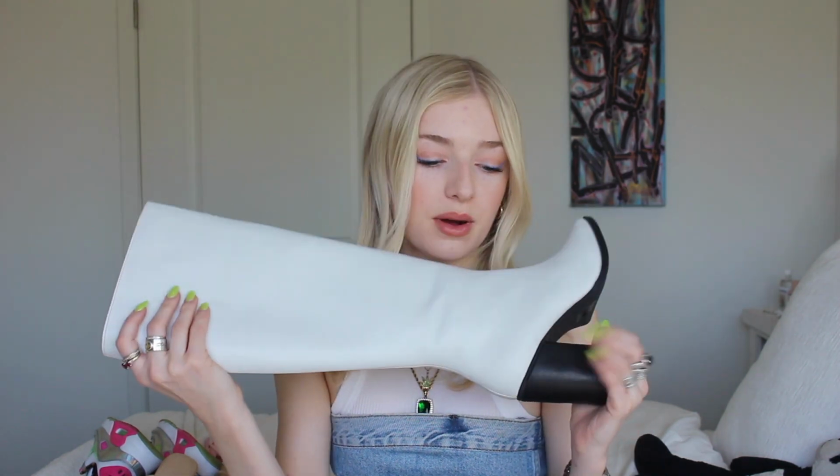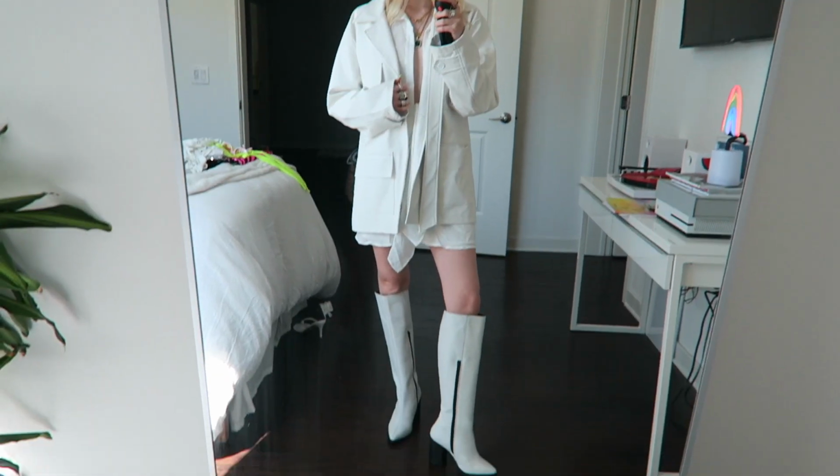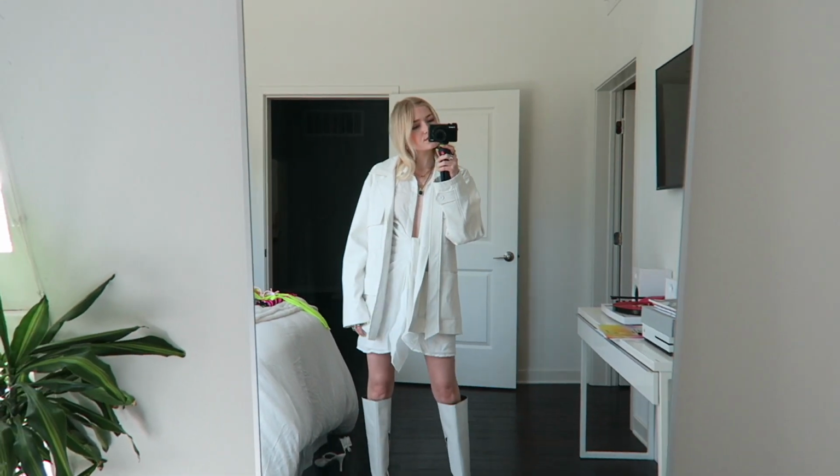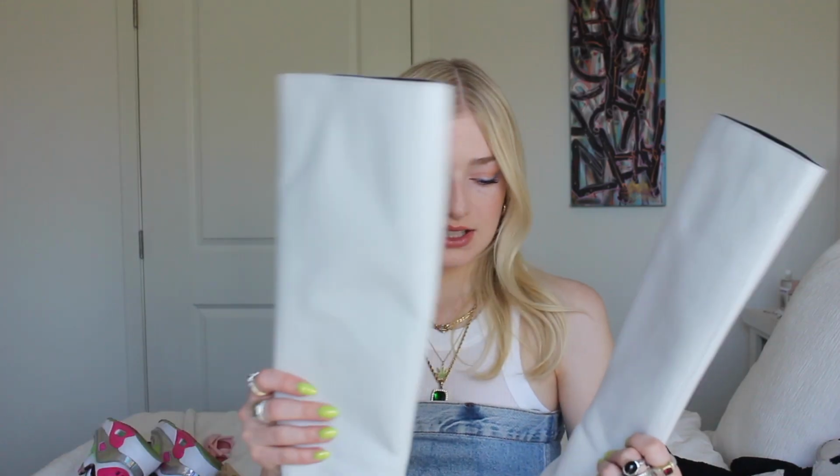Okay, these are absolutely incredible. They are probably one of my favorite things. They're from Nasty Gal. I love them. They're just to the knee boots. They look so good with anything. Dresses, t-shirt dresses, sweatshirts. You can wear them out on the town. They are so comfortable. They're so flattering. You can really wear them anywhere.